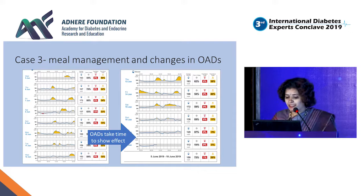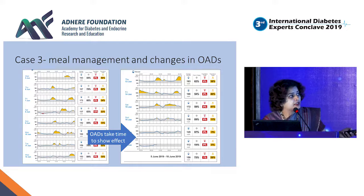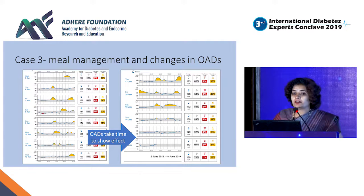Why I want you to look at this graph is because it works for 14 days and all of us are tempted to use the first week for diagnosis and the second week for looking at intervention and clinical judgment. Mind well that the oral anti-diabetes medication change will take time to show. So the next weeks for 3-4 days may not be a real representation of the changes made by you in the medications. So you might have to use 2 sensors in continuation to see the real change.